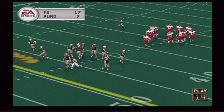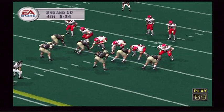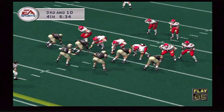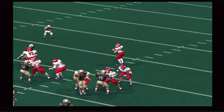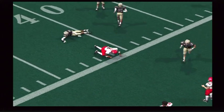Third and 10. Ball on the 39-yard line. Going with the shotgun here. Back to pass. He unloads it. Number 28 brings him down at the 39-yard line.